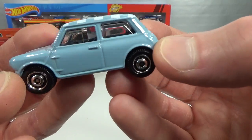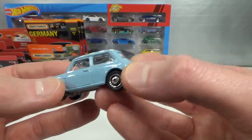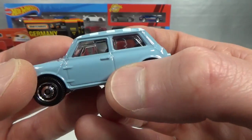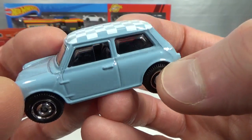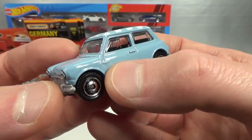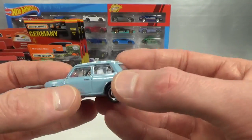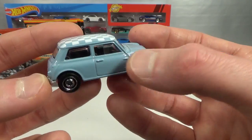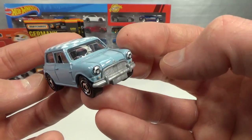The window is kind of half open. That's cool. Well, it is open because that's the only way it opens. It kind of slides to the front, I guess, and that's all it opens. Back then in 1964. Later on, they got the normal roll-down windows, but these apparently had these slide ones.